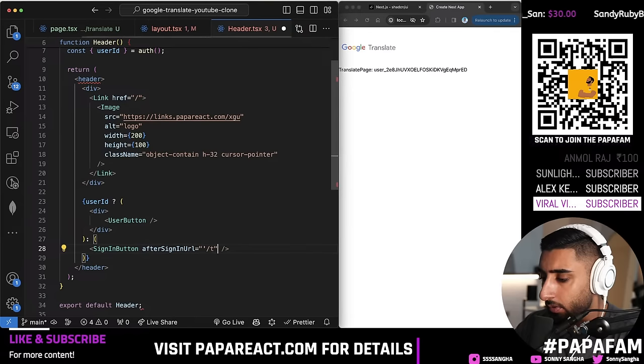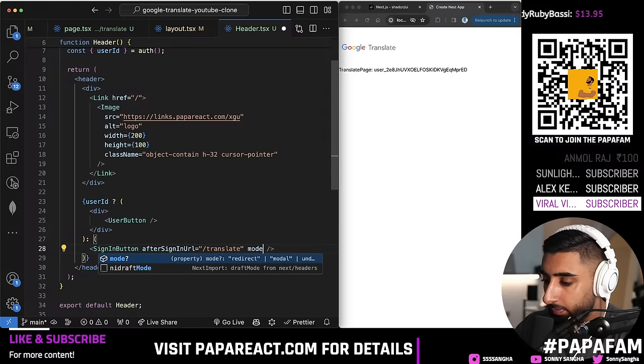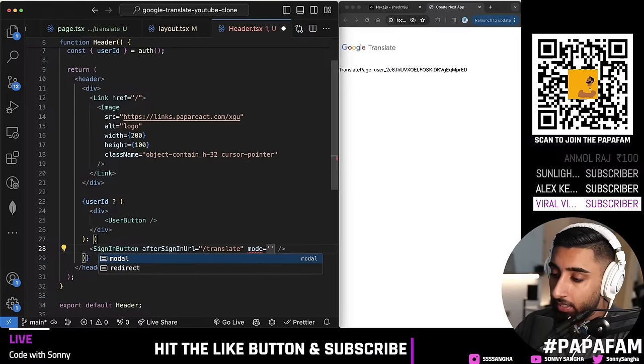And are you wondering, why is there two, right? After sign up, you may want to send them to like a welcome screen or something. But after we sign in, I want to take them to the translation page. And the cool part is you can change the different mode. So redirect will take them to a full new page to sign in, but I want a modal just to pop up and I just want it to work, right?